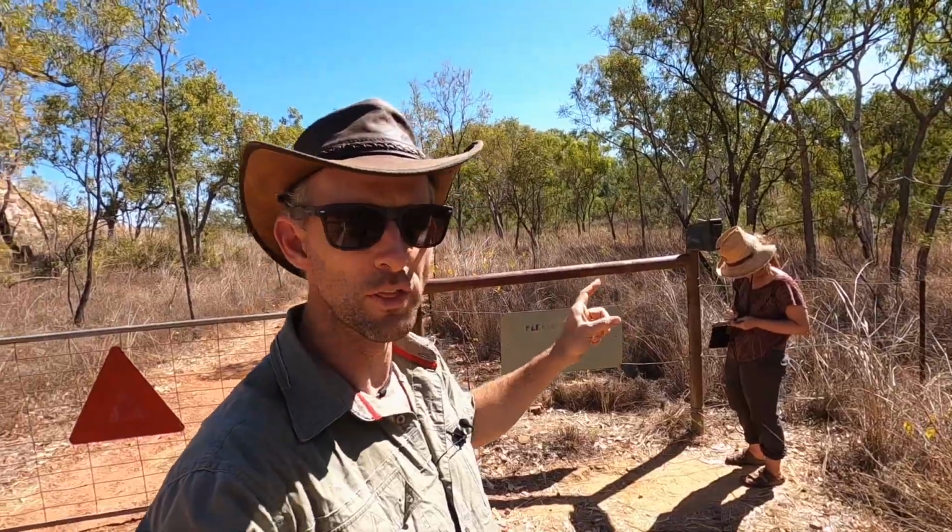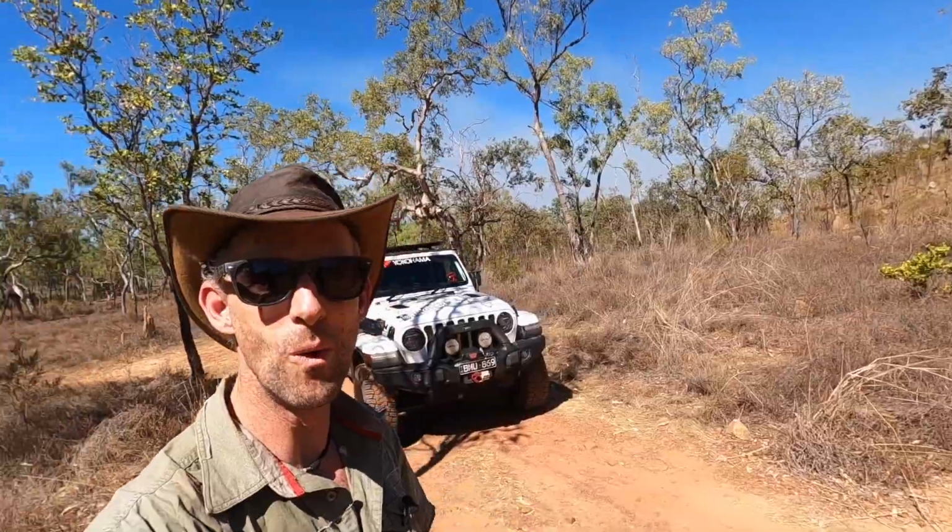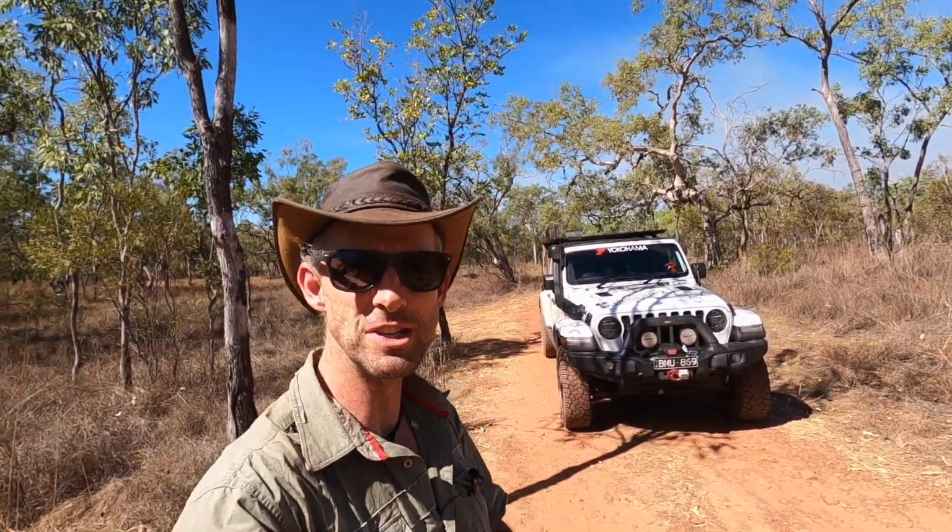So Katie's just signing us in the logbook right now. We've got the code to be able to open this gate. And then let's go and find out what Western Lost Cities looks like. We've heard this place is incredible.